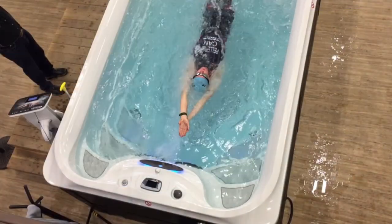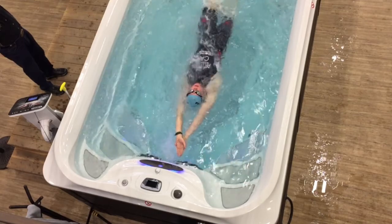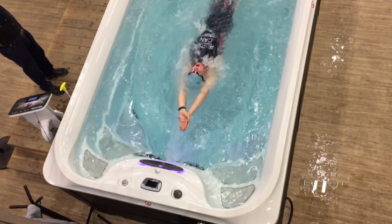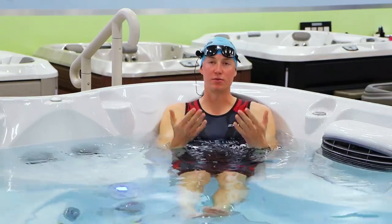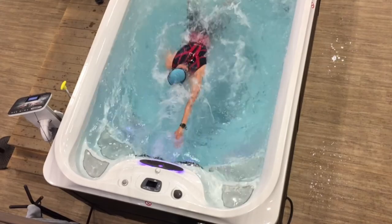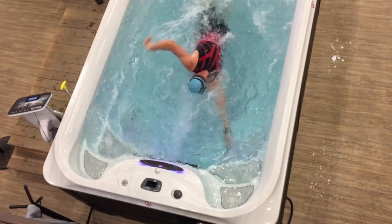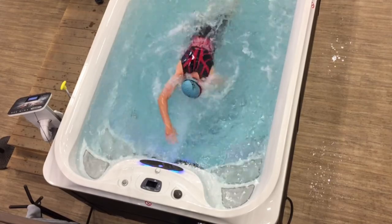Really worked well for kick training. I know a lot of swimmers practice their kick and strokes, and it's good with just keeping consistent, like a treadmill almost. You can't slack in the water, else it pushes you back. You just gotta work on holding your pace if that's what your goal is, to try and hold a consistent pace. It'll keep you accountable for sure.